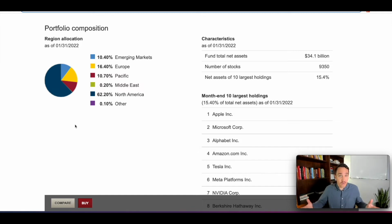Basically, 2/3 of this portfolio is concentrated in North America, and I'll explain why that is in a moment. But you can see there are several other pieces here. The emerging markets, I've done a video about emerging markets specific ETFs, ticker symbol VWO. It might be worth checking out. But also things like the Pacific and Europe. This is where you're going to get exposure to these regions of the globe.